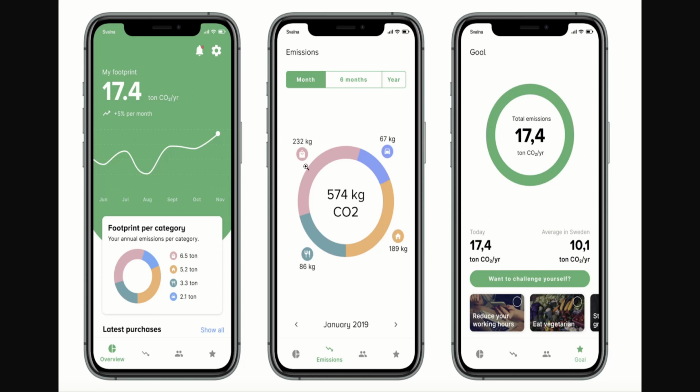So let's check the categories. Here you see some groceries or something like this. Here you see an icon for restaurant food. Here you can see your car. So 67 kilos of emissions from your car. This is per month. Okay, we can choose 6 months, 1 year. So we have chosen 1 month.